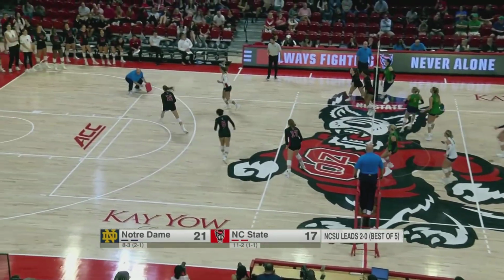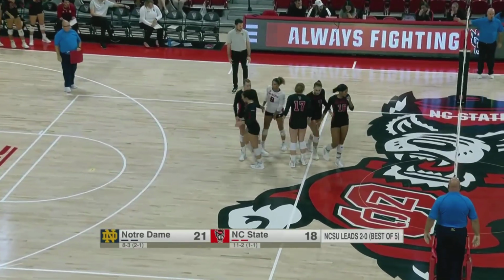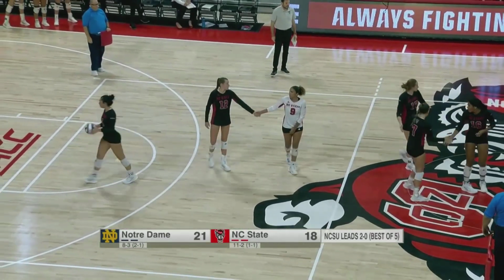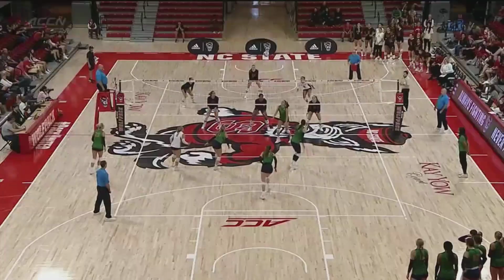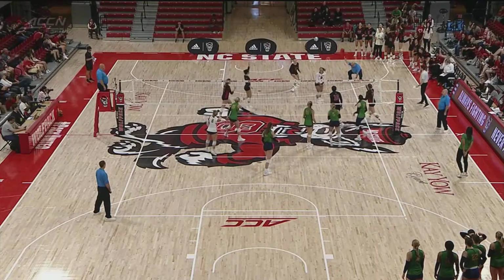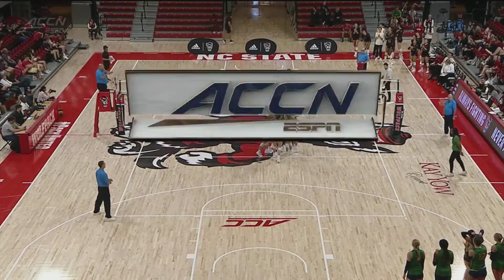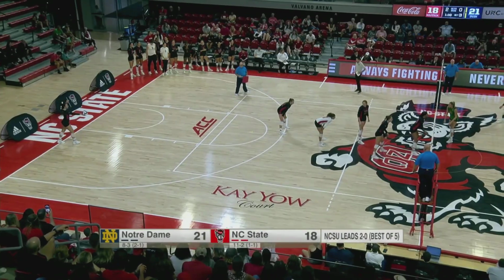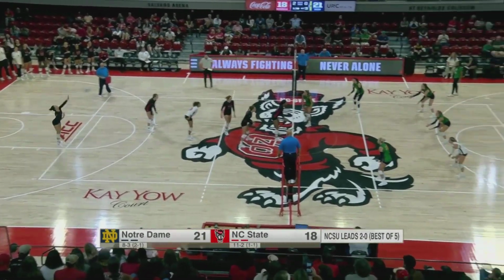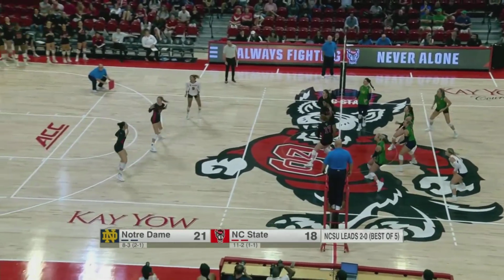Drunick with the back set. And that is out, so NC State inching closer, down 3. At what point, if you're Notre Dame, because you're trading points back and forth, what's the comfort level as this gets closer and closer? I think it becomes a little less comfortable, but they haven't seemed to have lost any energy that they came at the beginning of the set.